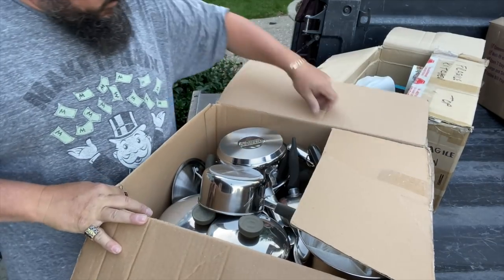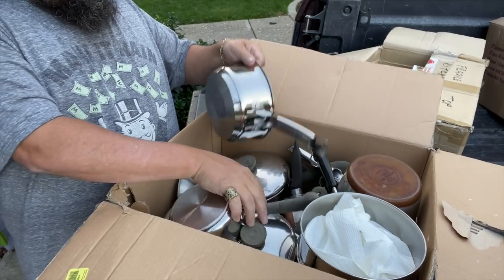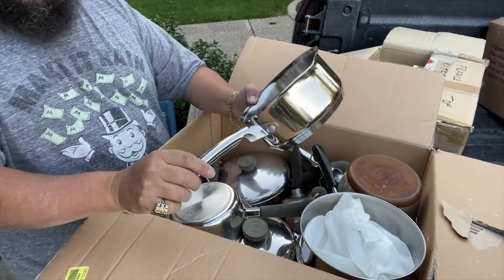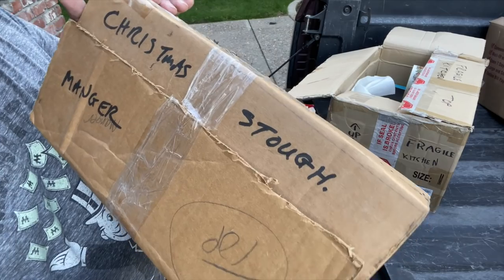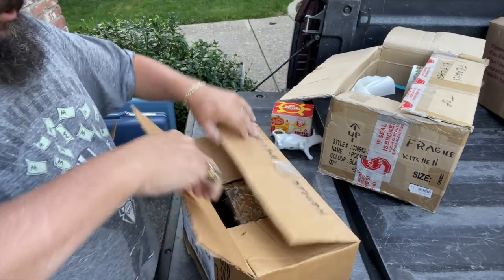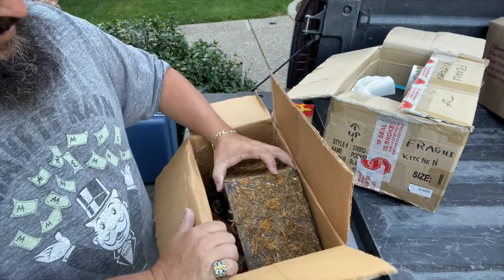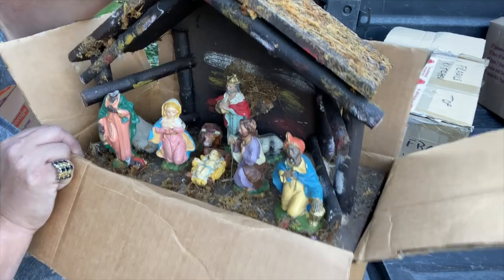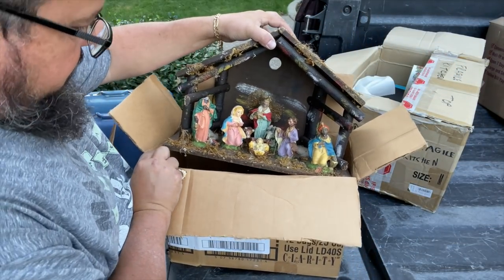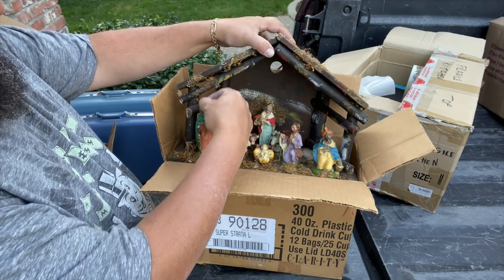This one says pots. No way. Get out. There's pots in here. There's actually some nice stuff. Look at this. Thomas Rosenthal. And that has never been used. Christmas stuff. Manger. Remember this one? Okay. What do you think? It's pretty cool, huh? It's a little rough. Oh boy. Sorry, wise man.